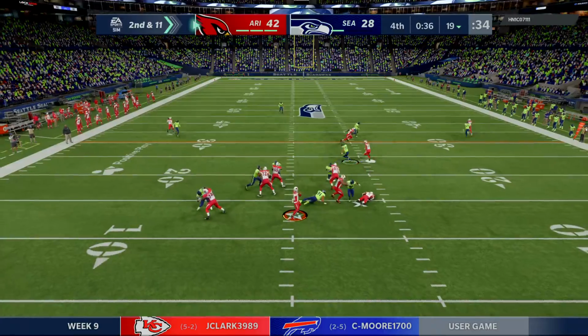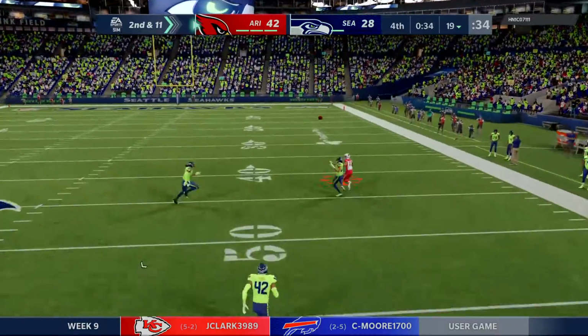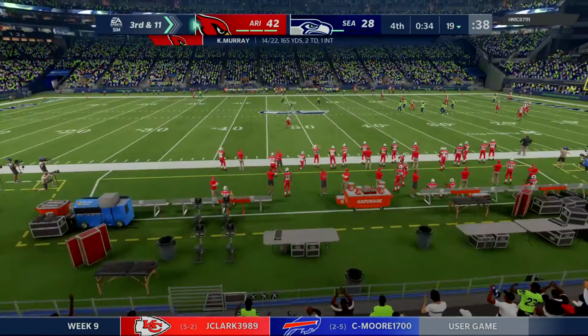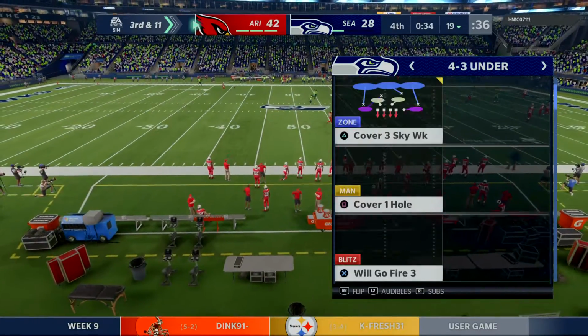Murray's going to look to throw this thing. He'll air this one out for Kirk. And that will be incomplete. Tried to dial up the long way out there, but it'll be 3rd down.